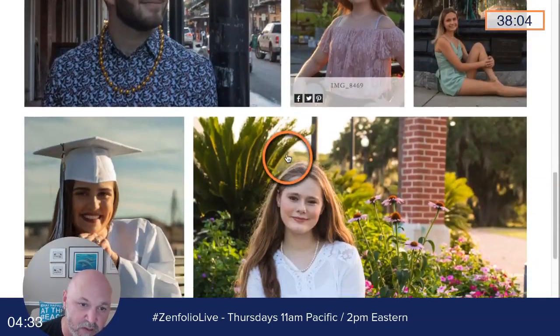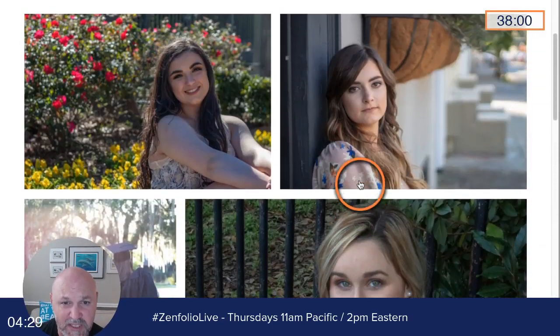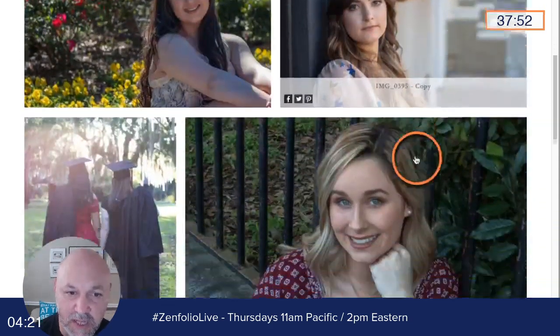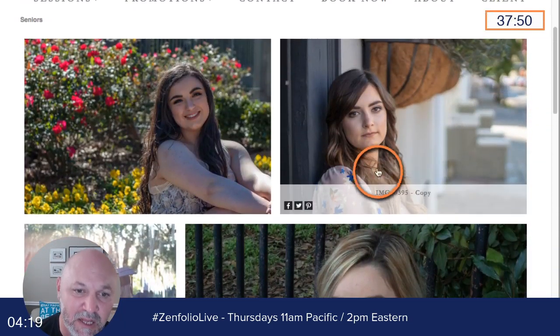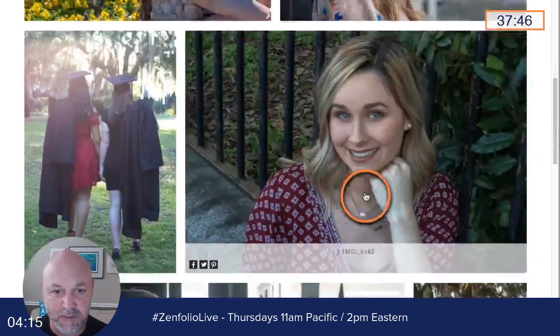To be honest, I think you have about a perfect number of images. Maybe one or two more, but as far as the number of photos go, this is perfect. Your images are beautiful. I think you've done a good job selecting them. I would clean up these elements right here, take them off of these thumbnails so they're not so distracting.